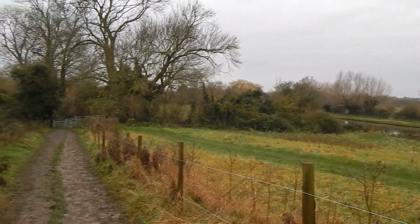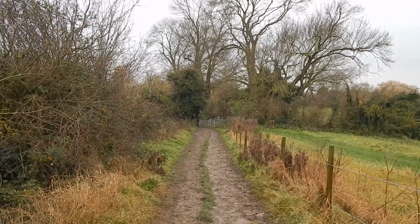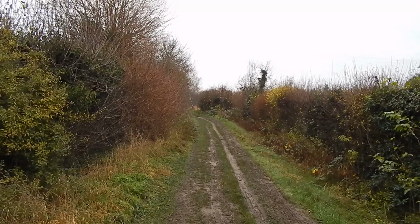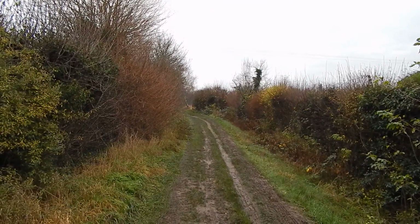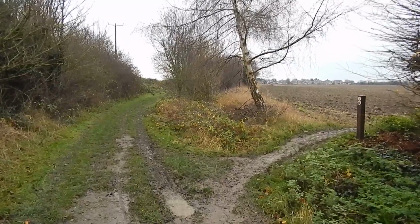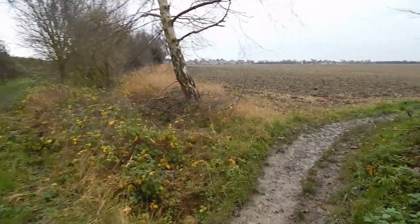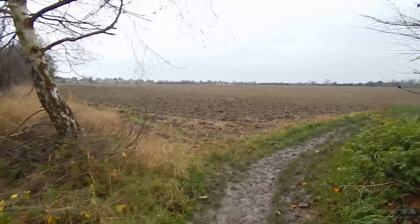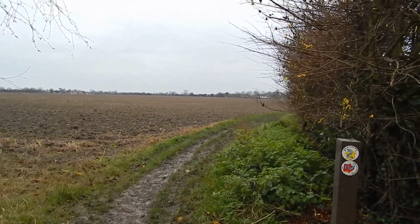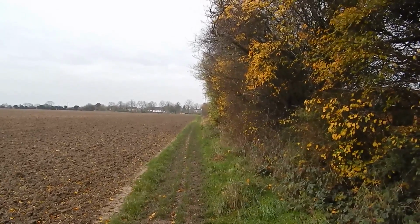Still on a path near the River Cam. Approaching this kissing gate now. Shortly after the last clip, Harcamlow Way turns left up this track. At this junction, Harcamlow Way bears right. That's the way forward. Harcamlow Way follows this hedge on the right.